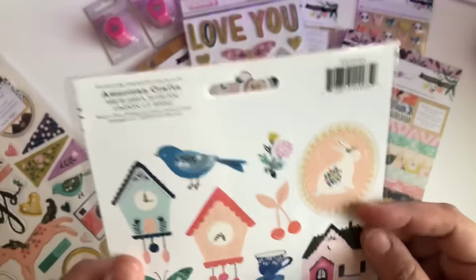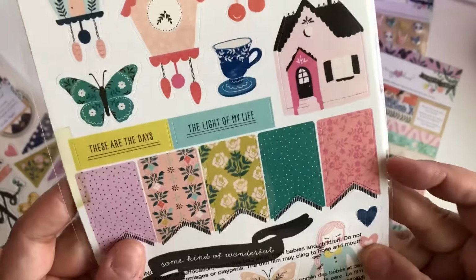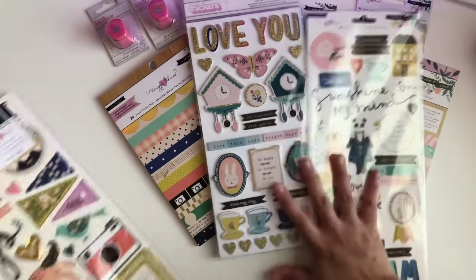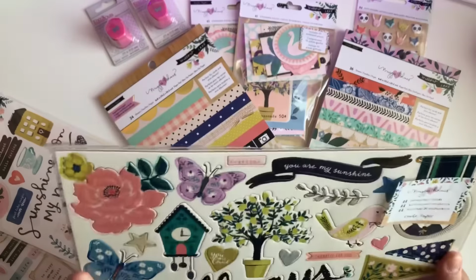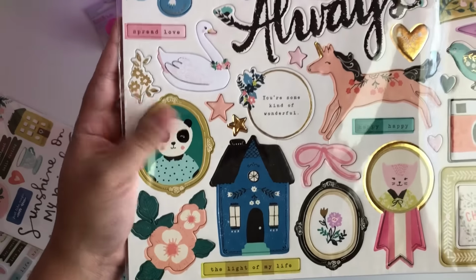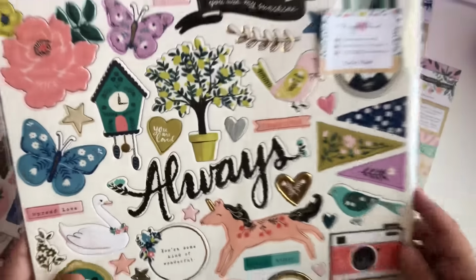Like, you guys, if I break into this and use it, I'm going to be so sad. So that's why I need to have a backup. I need one basically to stare at and one to crack open. And then the last item is the chipboard, which I'm also getting a backup of. I might get 2 backups because I love me some chipboard. Look how pretty, you guys. Look at the unicorn. I love it.